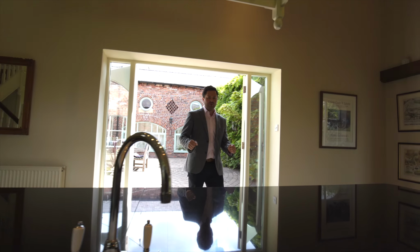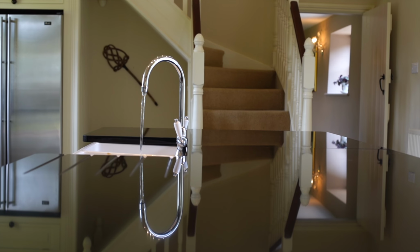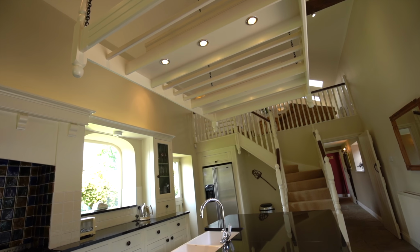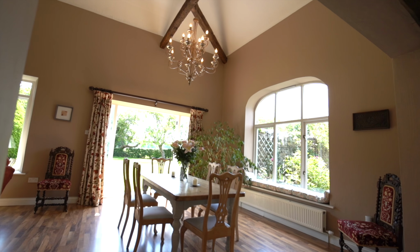Leading off the central courtyard is this fantastic dining kitchen with a large central granite island and vaulted ceiling, and the room leads through into another reception room to the rear.